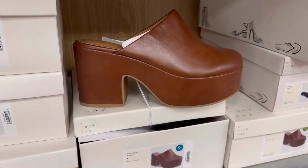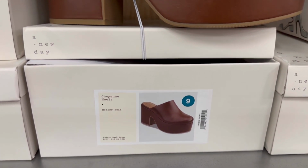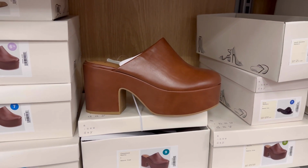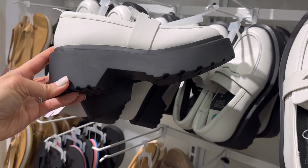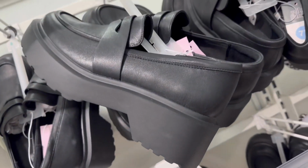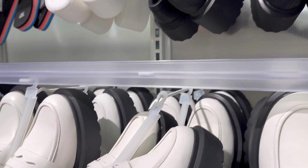And next up, I have a pair of clogs. You guys, I love platform clogs. I have a few from Walmart and Target as well, and these are adorable. I will make sure to link those below. And you guys, guess what's back as well? Yep, the penny loafers. They're back again this year. They have them in ivory. I like that lug sole. That's certainly still trending from last year. And of course, they do come in black as well. Everything you see here, as I said before, will be linked below.